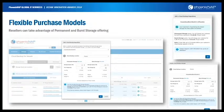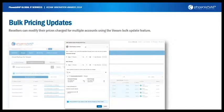The next model is burst storage. This allows for situations where you may need more storage for a month or two, but you don't want to commit to it on an annual basis. This burst quota is priced higher to incent commitments for lower priced permanent storage tiers. Here we have an example of somebody adding a repo in a Phoenix location for one of their clients. Once the repo is created, the client is sent a welcome letter with login credentials and a host name to use when adding phoenixNAP as a service provider inside the Veeam management console. Can you go to the next slide?